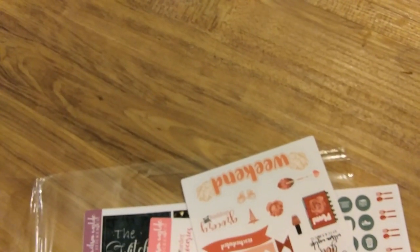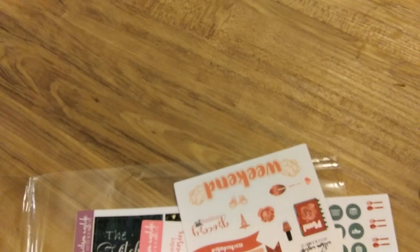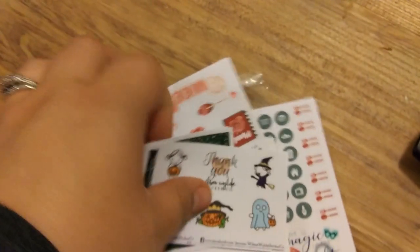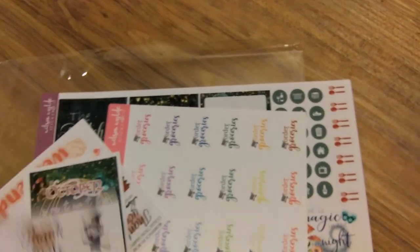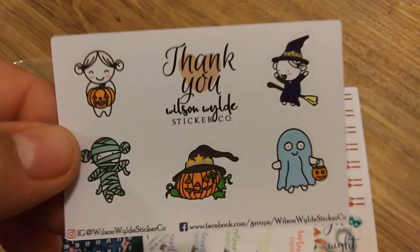So for what I actually ordered, I ordered two of the mini kits, an autumn fall planner girl sticker, and grocery shopping stickers. I thought I got more bath time stickers, but I guess I was wrong. Sorry, totally out of frame. But you get a lot of cute freebies. This is a freebie that you get.